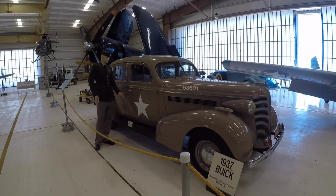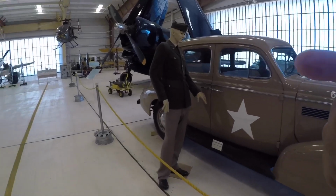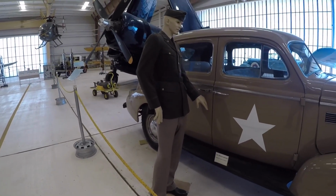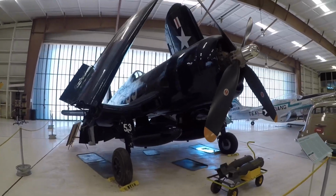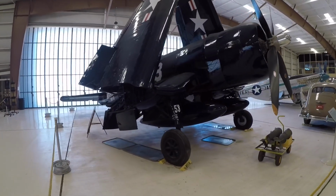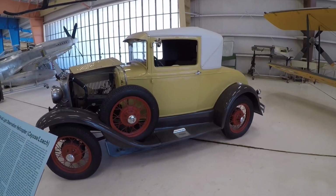Whoa, check out this 1937 Buick. I love old automobiles, you know. And check out this mannequin right here. He's wearing a U.S. officer uniform known as pinks and greens. Oh, check out this piece of machinery right here. This is pretty cool. This is such a beautiful vehicle right here.